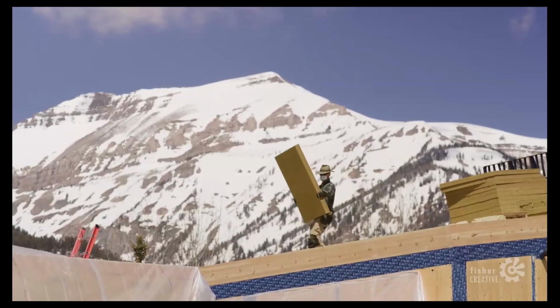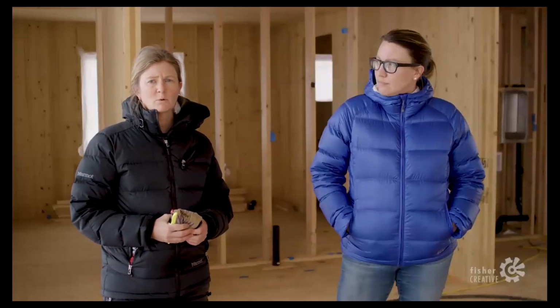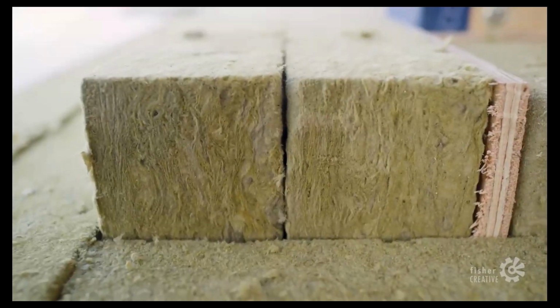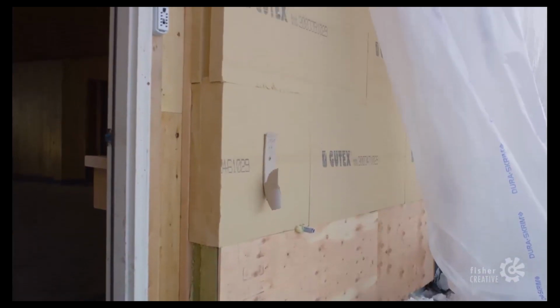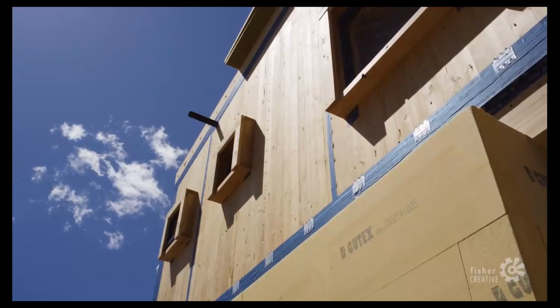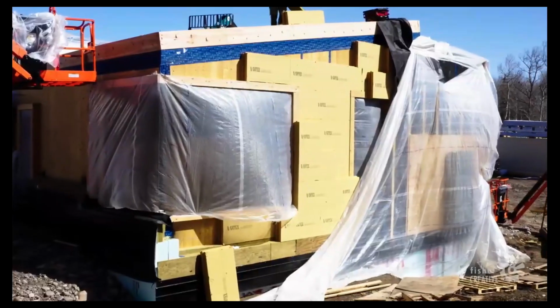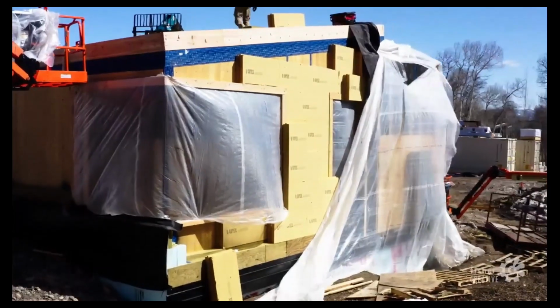So the insulation is happening on the outside. We're using a combination of some rigid mineral wool insulation, and then we're using a Gutex, which is a wood fiberboard insulation, which does have a negative carbon impact. We're going to have an envelope that will be somewhere around 18 inches thick, which will give us, I believe, a total exterior envelope of an R60.